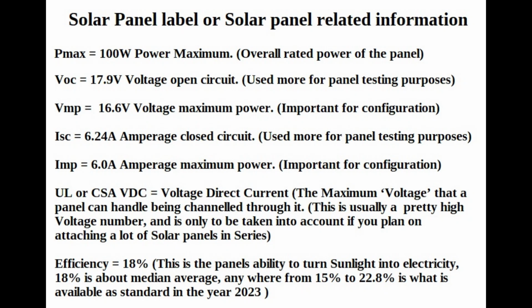Pmax equals 100 watt power maximum. This being the maximum electric power generated by the panel under ideal sunlight and ideal temperature conditions. So that would be Pmax, P-M-A-X. VOC. Now in our scenario, we're using 17.9 volts. So VOC stands for voltage open circuit. This is used more for panel testing purposes. It's not something you really need to be on top of. But if you're making tests using a multimeter, then VOC, we'll go into that later.